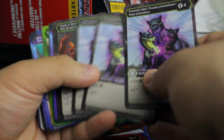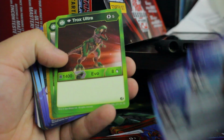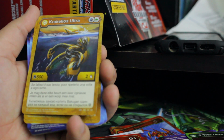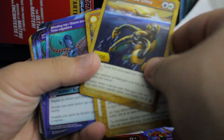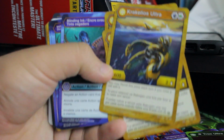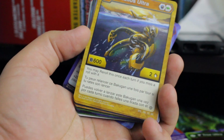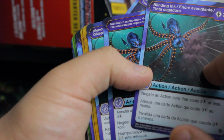And here's Halcor, Prismatic Bolt, and this thing. These are just character cards, another 2 of those. There we go. Cricelius Ultra. I think he has a reroll effect. Yeah, that's why. He has some great base stats, and he has a reroll effect. So, just like Aquos Tritonium. You may reroll this Bakugan. And he comes with a magic shield as well, so he outclasses Halcor if you wanted to use one.